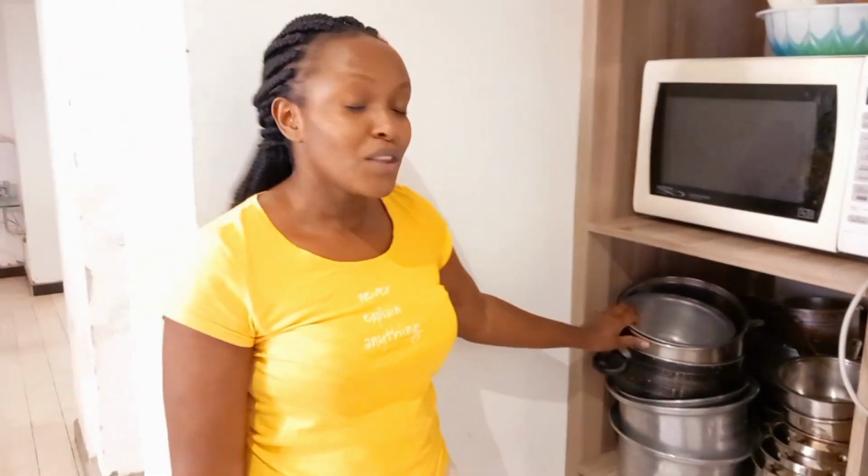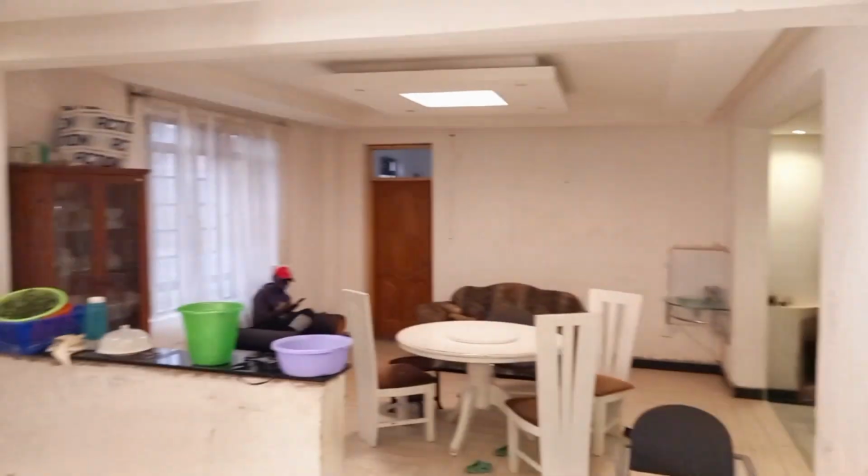It's a new kitchen, so we are trying to organize it slowly. Look at that massive fridge. We are yet to do a lot of shopping and pack everything there. So guys, this is a new kitchen. And guys, this is a dream kitchen. This is every woman's dream kitchen.